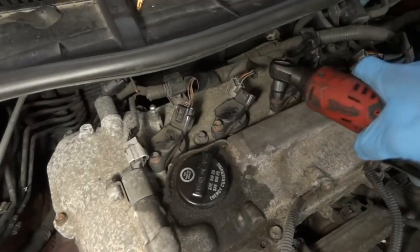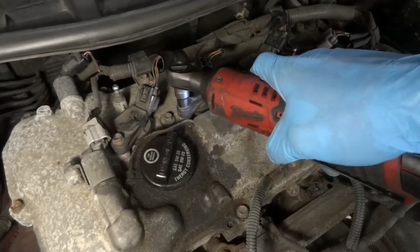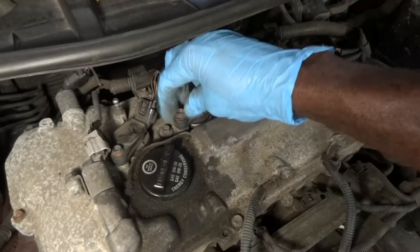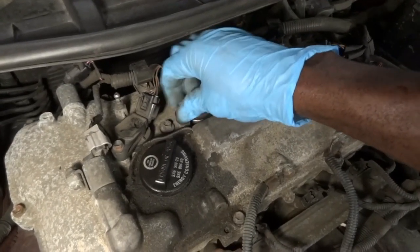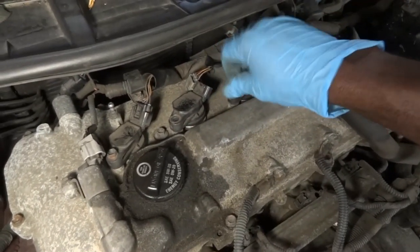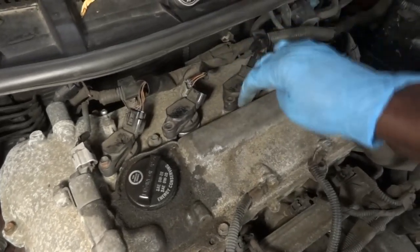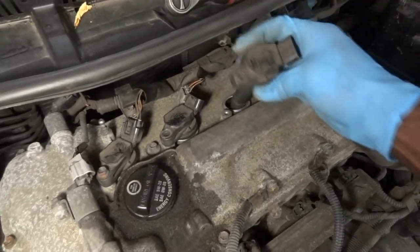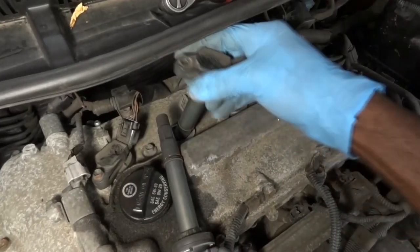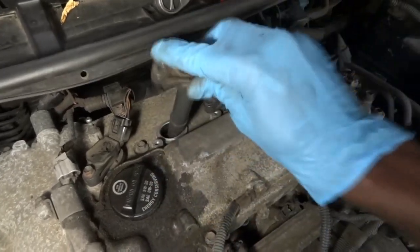We're gonna remove these 2 coils. So the ignition coil on cylinder number 3 is gonna go on cylinder 2, and the one on cylinder 2 is gonna go on cylinder number 3. Okay.